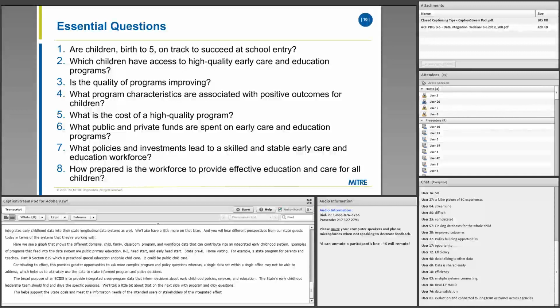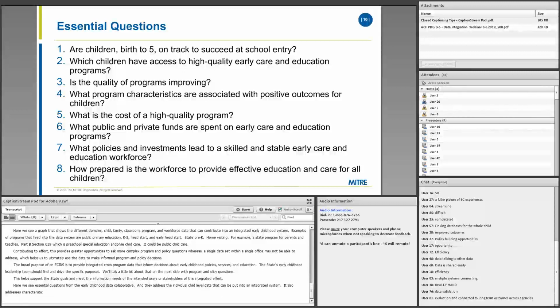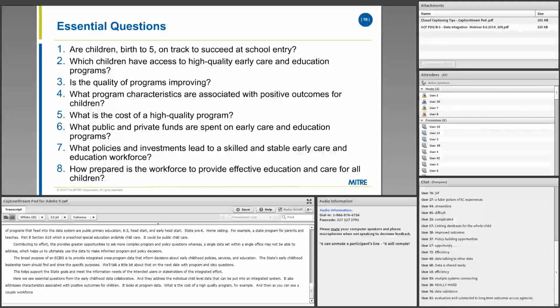Here we see essential questions from the Early Childhood Data Collaborative, and they address the individual child level data that can be put into an integrated system. It also addresses characteristics associated with positive outcomes for children. It looks at program data. What is the cost of a high-quality program, for example? And then, as you can see, a couple workforce-related questions in here as well. This is a great place to start.